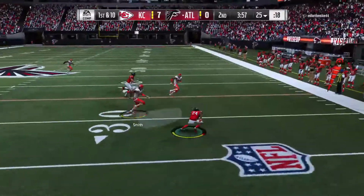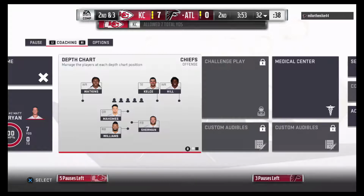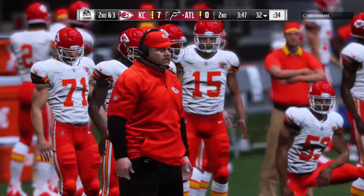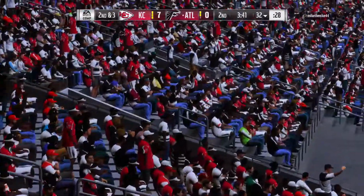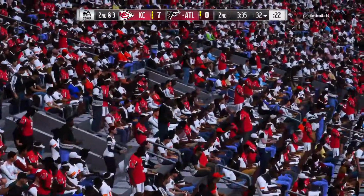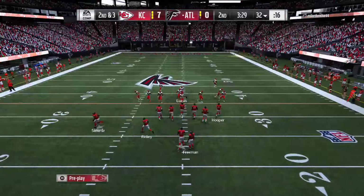First and 10. It's Ryan. Swings it out to the flat for Freeman. And he's able to get out to the 32. Brought down there. They'll operate from the 32-yard line here, 2nd and 3.